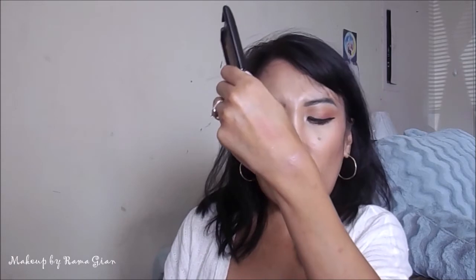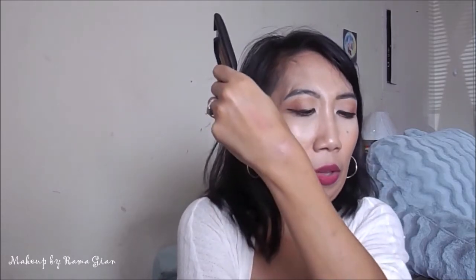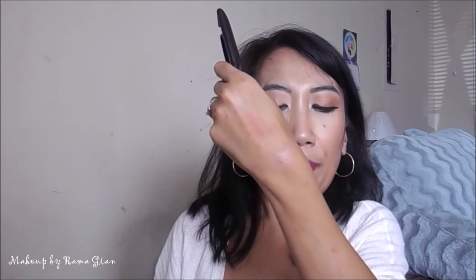So that is what it looks like. I don't even remember what blush I'm wearing. I'm not wearing this one as my blush today, but again, I always use this as my everyday blush, or my go-to everyday blush. Okay, last category for face: highlighters.